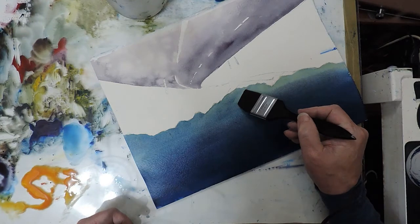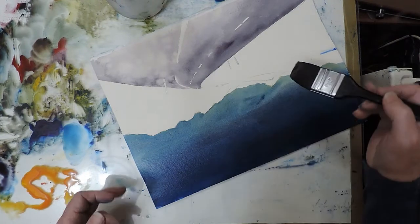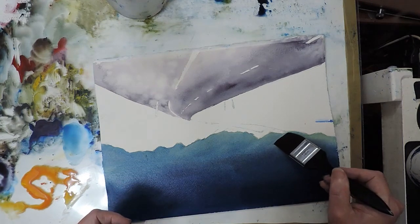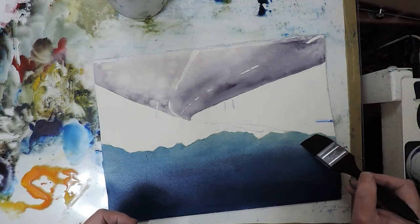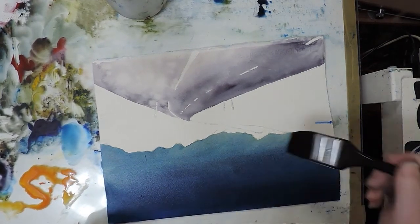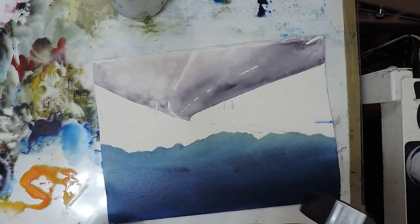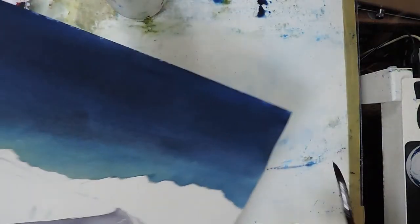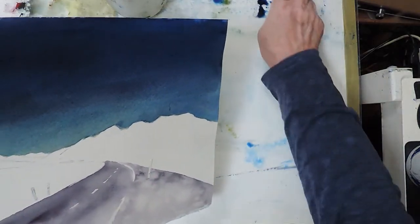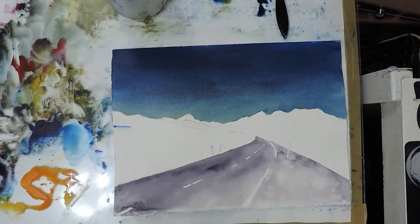So we're just trying to bring this dark colour in against the tops of the hills. I don't know that it's really dark enough. Might need another 2,000 or 3,000 washes to be added to that. Ooh. But at least at this stage, I think we're getting a reasonably even dark colour in the sky. Let's see what it looks like after it's dried.